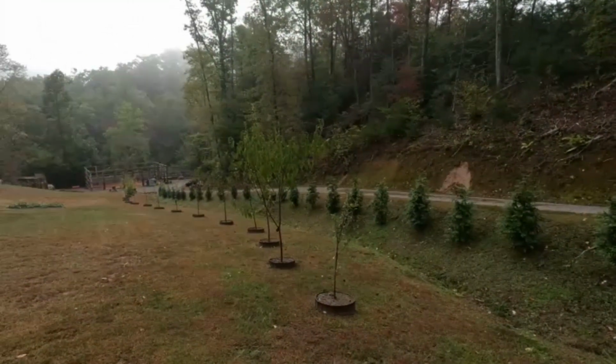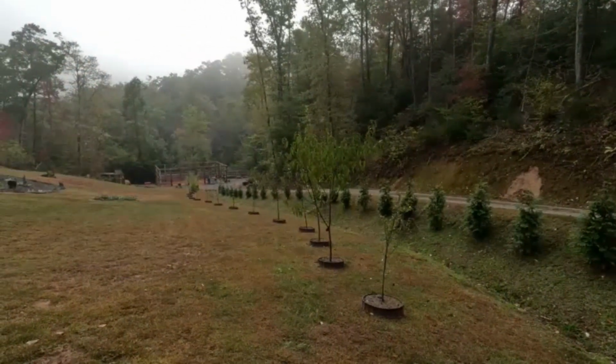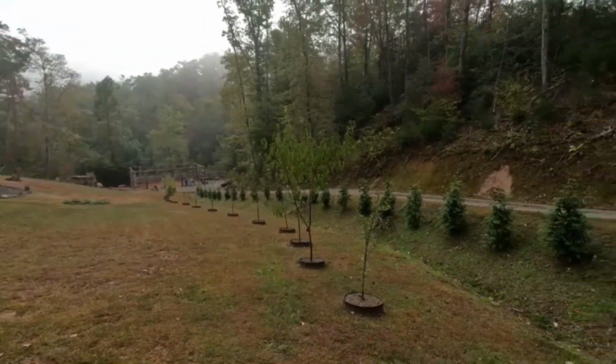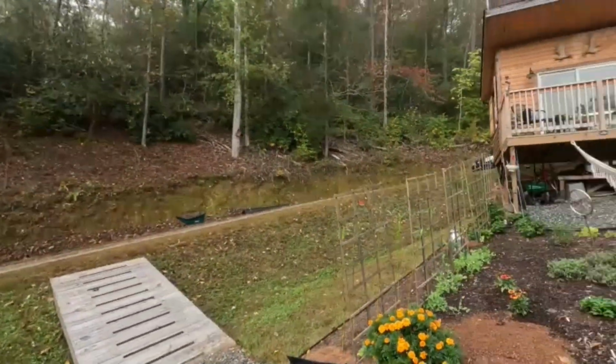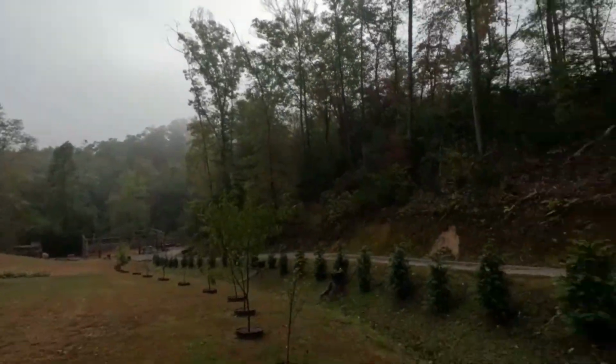So they're going to make for a really nice driveway. As you're driving in, you're not going to be able to see the garden. It's kind of going to be blocked off. And then when you get to the top of the hill, you'll be able to look back at the mountains and stuff. It'll be really nice.